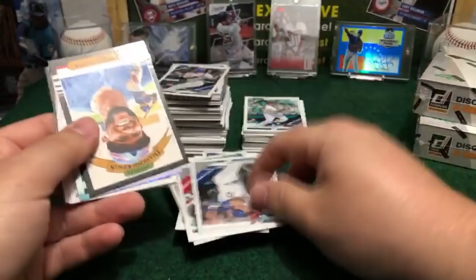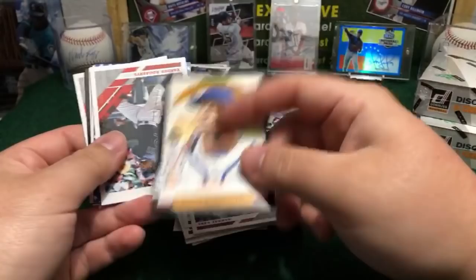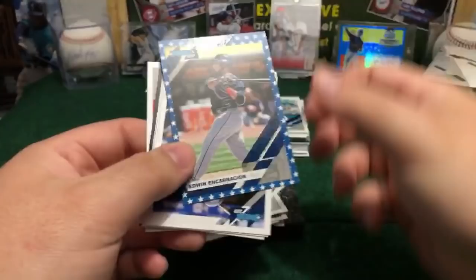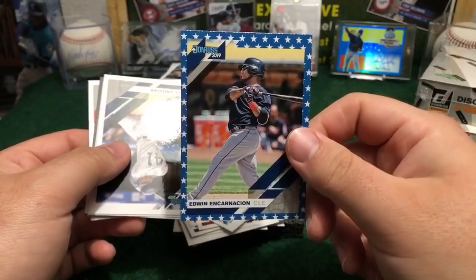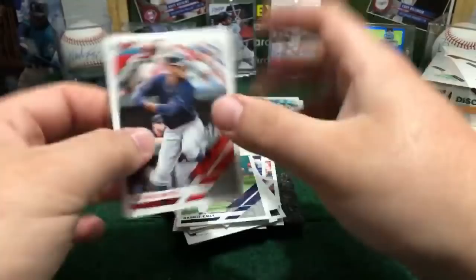We got nice Profar, Diamond King, Rosario, out of 500, Rainbow Foil. Black's, Max Muncy, Diamond King, Ronald Acuña Jr. We got an Independence Day, nice Edwin Encarnación, paperback, and nice Chirping for Cleveland. Kestrel, 46, good card for you, my friend. Lopez, Black for Miami. Shohei Ohtani, Diamond King, Josh Jung, Black. Mookie Betts, Chirping for Boston.